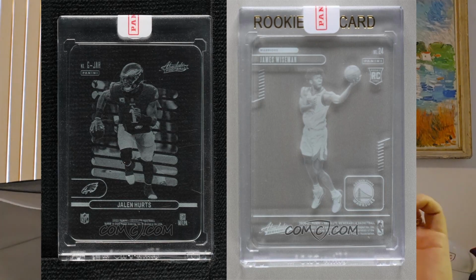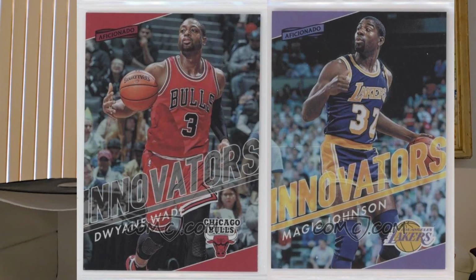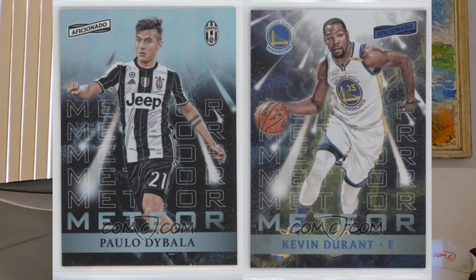Absolute Glass. This is an awesome card. Crown Royale, you have the Pacific Marquee. In Aficionado, you have the Innovators and Power Surge and Meteor. This is not more recent. Again, keep in mind, I'm not mentioning the years. You have to look. This is just a jumping off point for your research.